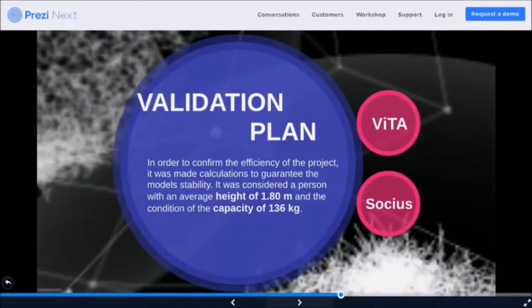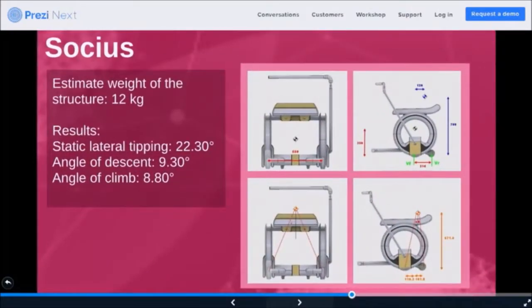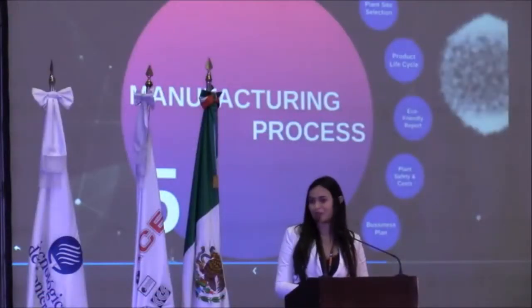So for the calculation of the moments and for the validation plan, we also thought about the stability. And we used the very high conditions for the capacity. So we proved the calculation of the moments with the reactions, and we found the angle values at the start of lateral tipping of the Vita, and the same for the Socials. And for the product life cycle, we also chose recyclable materials and a propulsion system against emissions. And using Teamcenter, we could connect all sectors, sharing the right data. So now, Jessica will talk about manufacturing production. Thank you.